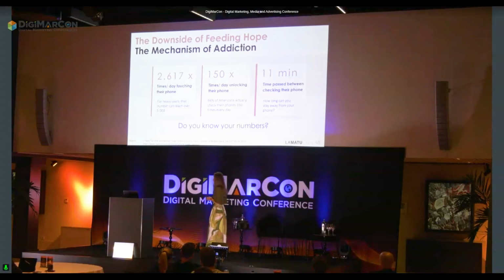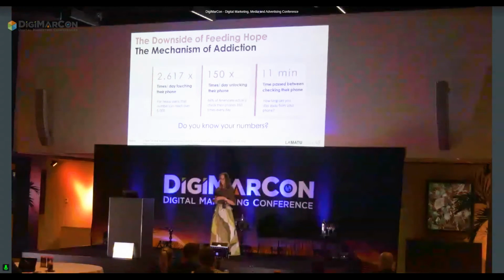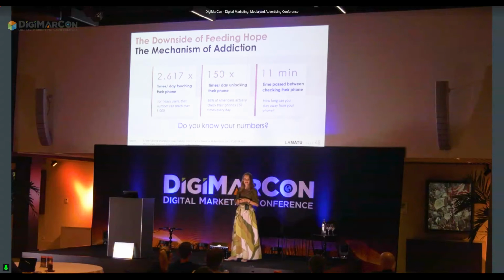But when we look at the numbers, some people, heavy users, touch their phone 5,000 times a day. That is really mind-blowing. And then the average in the US is 150 times a day unlocking the phone, and 11 is the time spent in between using the phone. So for all of you who managed not to look at your phone, you're already above average, and congratulations on that.